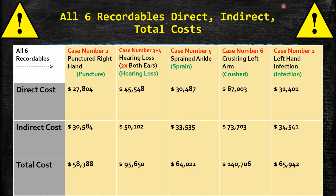So case number 2, punctured right hand. We put this in on the OSHA calculator as a puncture, where his direct cost reached $27,804, his indirect cost reached $30,584, and his total cost reached $58,388.